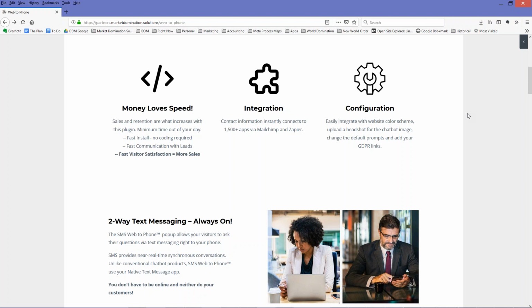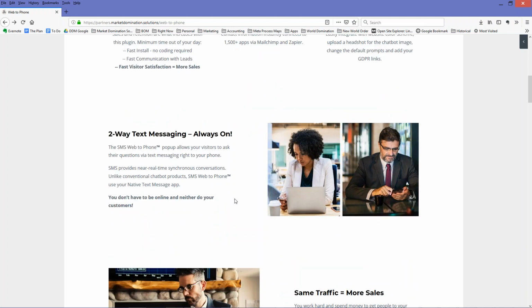Configuration: it can configure to your website. It's got color options. You can replace the headshot. You can change the default prompts, and you can put in your terms of service and GDPR links. So, two-way messaging, it's always on. It's never off. If you want to not hear it ping, then leave your phone in the other room. You can easily change the phone number on the backside.